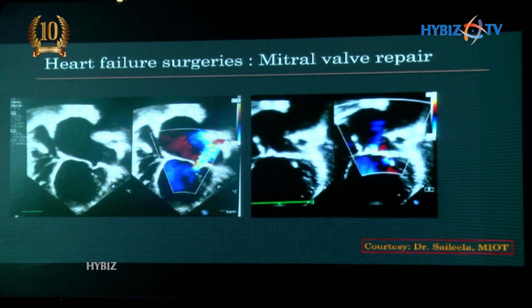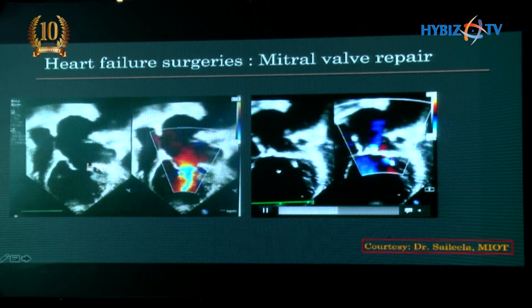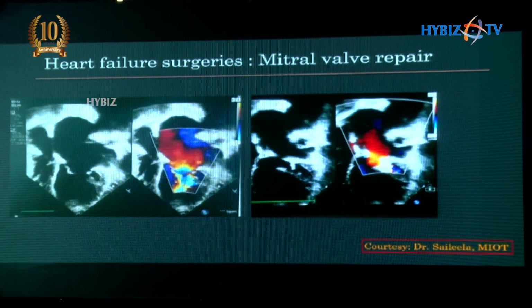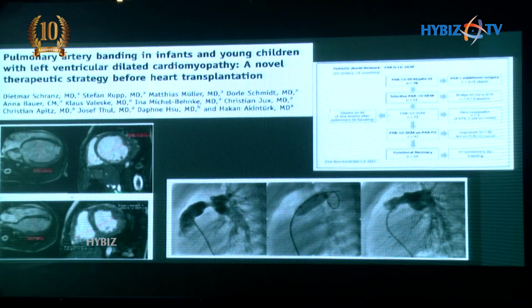So this is one of the heart failure patients we saw recently who did not improve. Then we had to send this patient to Chennai for mitral valve repair, because they went there for cardiac transplantation. After that she improved very well. Now she is in class 2 symptomatic stage.